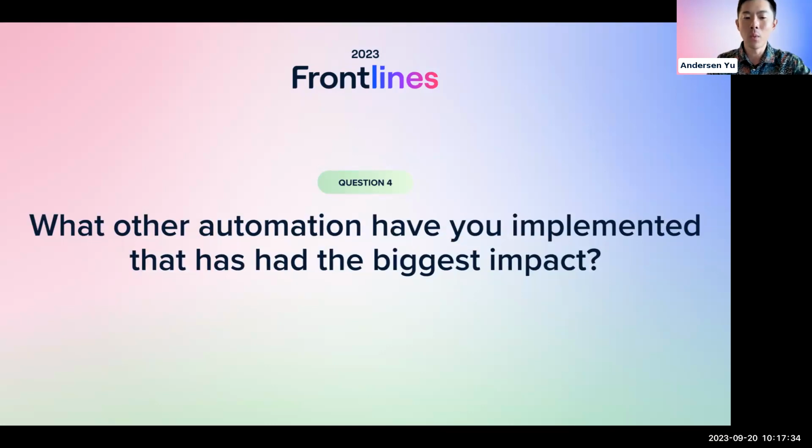Would love to hear what other automations you have implemented that have had really big impact outside of dynamic objects. Or if you just want to keep on talking about dynamic objects, that's also fine with me. So David, let's start with you.